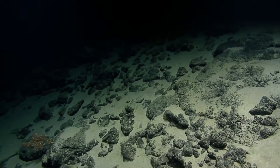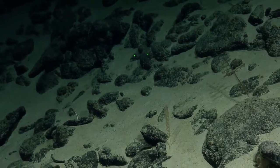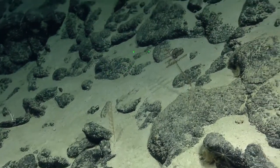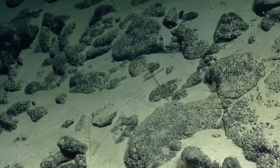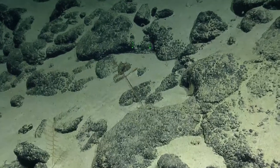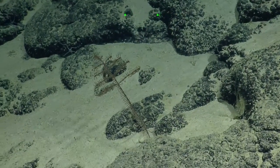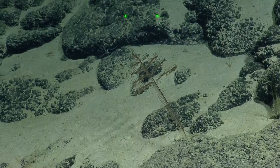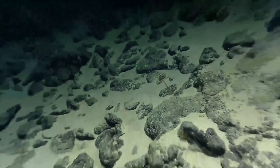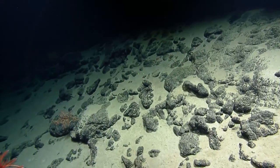Go for zoom. Can you see it from there? It looks like it could be Bathypathes. And then to the left, there's a sea pen. Oh, the little pale one. But this Bathypathes here is a black coral. Okay, go wide. Probably pretty young. Not very many branches on it.